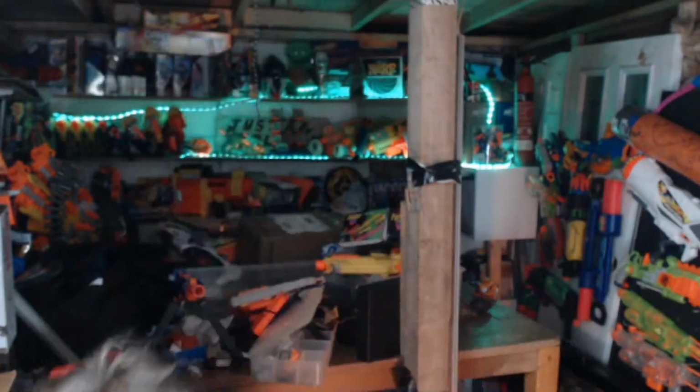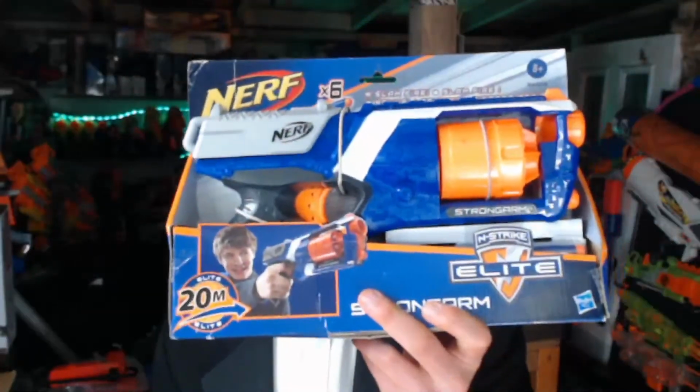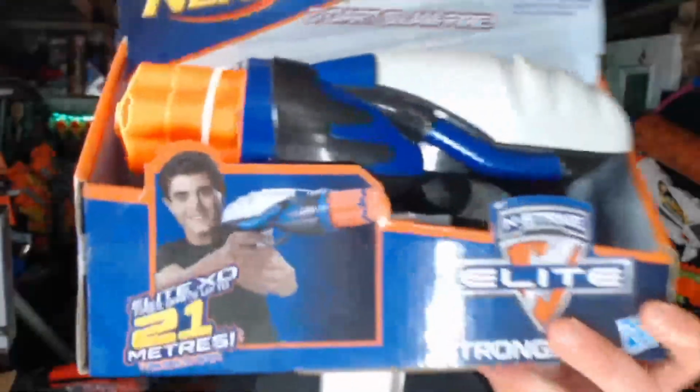Right, so here we go. This is a Nerf Strong Arm, okay? It's a slamfire blaster. This guy here looks absolutely delighted with it. But the problem is that this is not a Nerf Strong Arm, because on eBay, I found another Nerf Strong Arm, which looks like this. Yes, this is also a Nerf Strong Arm.